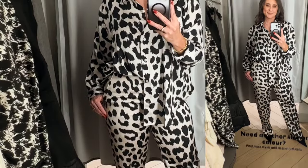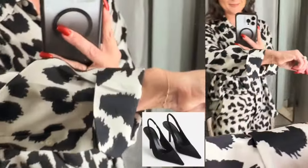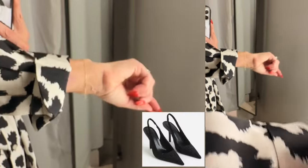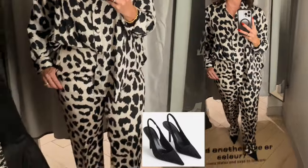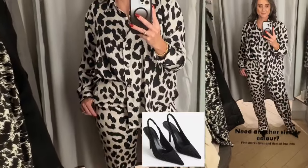The pants are a little bit long. I'm wearing them here with the high heel slingbacks. They're about a 5-6 centimeter heel, and I'm 5'4" or 165 centimeters tall. So even on me, these pants are a little bit long. I would definitely have to hem them up a couple of centimeters just for them to sit better.